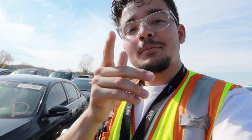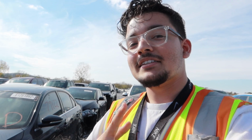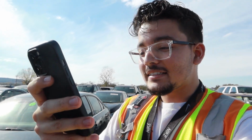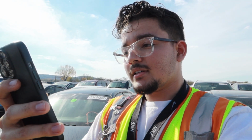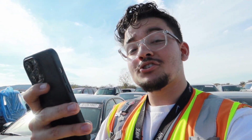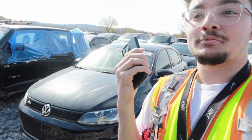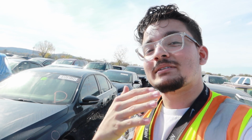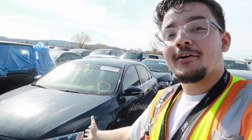I believe this car, let me pull out my phone right now and let's see the year and all that. So I'm looking at the stats right now. This car is actually sold by an insurance company. It's a 2014 Volkswagen Jetta. It is a manual. It was rear-ended, and they have a buy now price of $5,900. The insurance paid out $18,000 to this guy, or girl, who got into the wreck with this car, and they only want $6,000 for you to buy it right now.